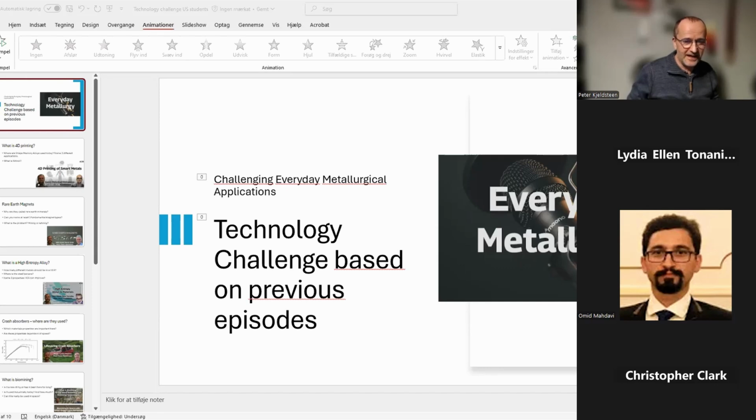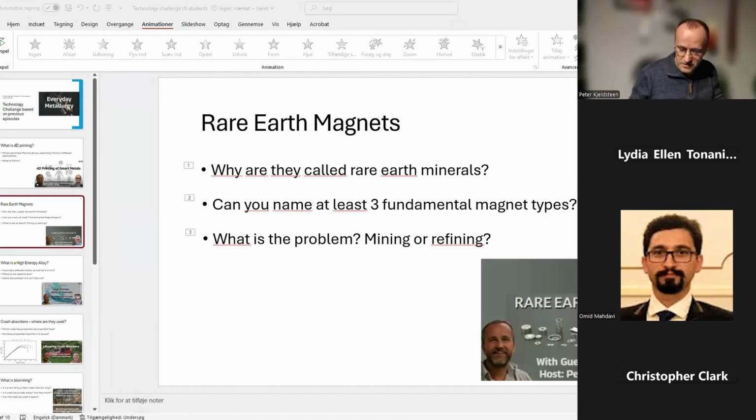We'll jump to a new subject. Rare earth magnets. Anybody working with rare earth magnets? Anybody who works with rare earth magnets?